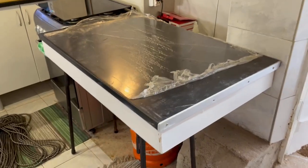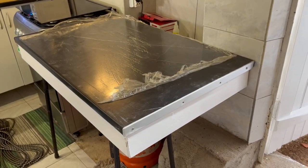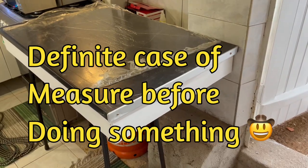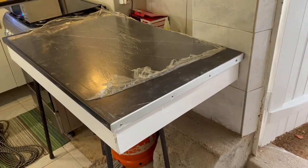So I put the unit in place, but it's way too big, so basically you're going to slim it down, cut it back, which shouldn't be too hard to do. Just got to run it through the saw and everything.